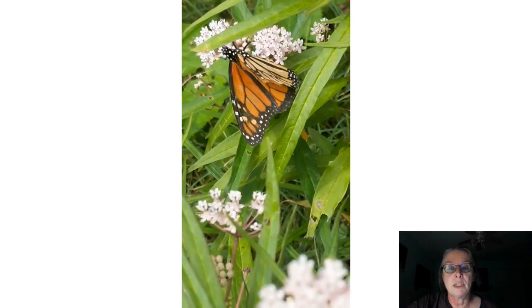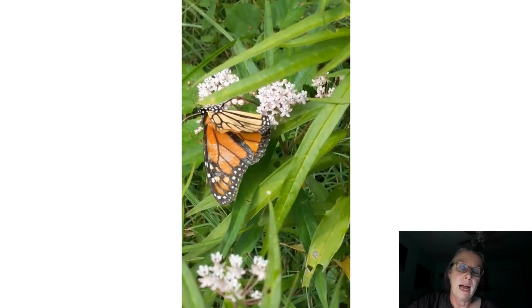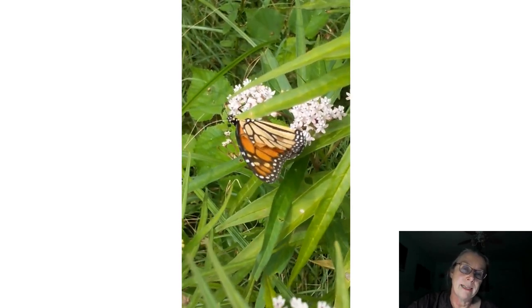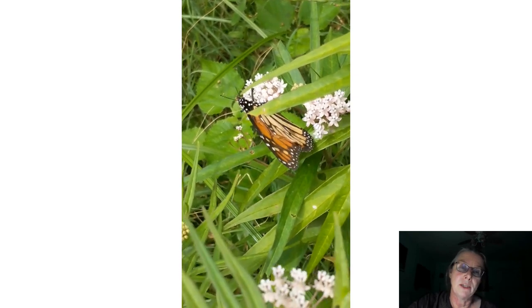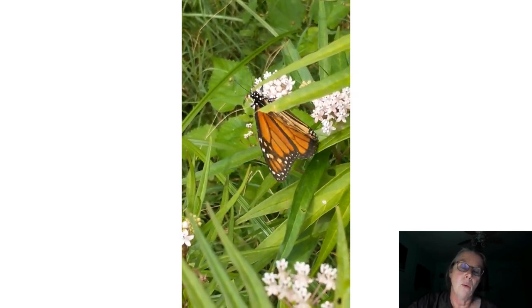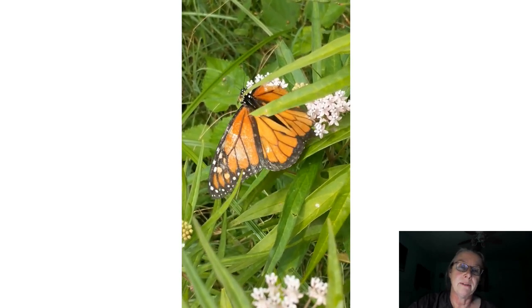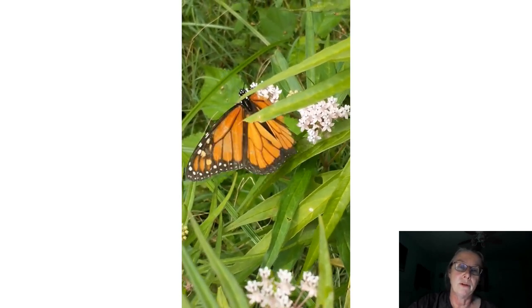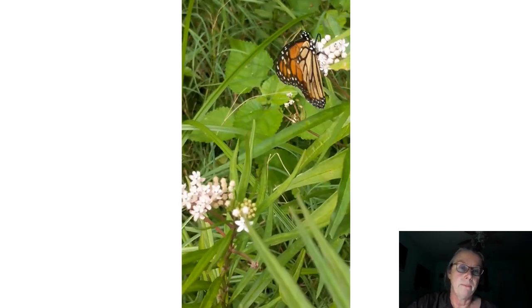Again, from earlier in the spring, this was an old monarch, flown north from Mexico, and he found some perennial milkweed in my front yard to enjoy the nectar from. I don't know why people are turning their nose up at perennial milkweed. I find it is a fabulously easy plant to grow, and the monarchs like it just fine.